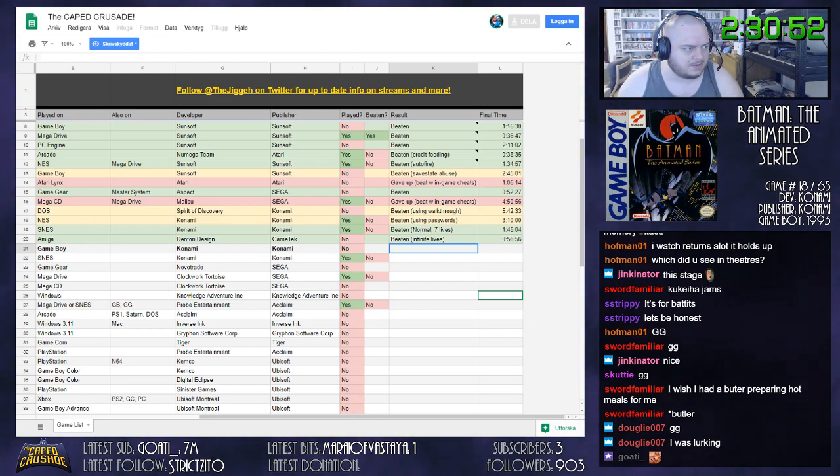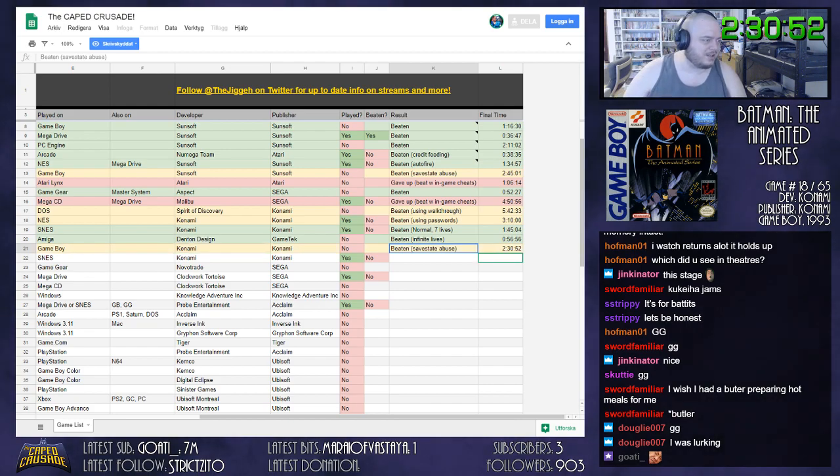Let's do here. Let's do this. Beaten, save state abuse. Total time 2 hours 30 minutes 52 seconds, roughly anyway. And let's get rid of the bold, and I guess that's yellow. My color coding here isn't exactly super consistent. Dude, this music's so good, by the way. I'm like getting distracted.